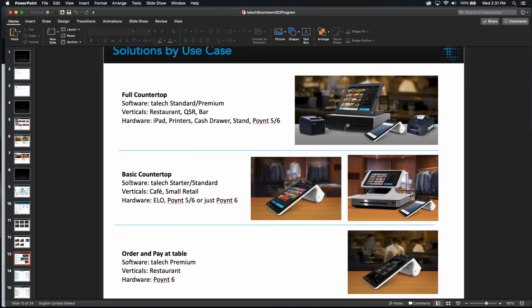So let's jump into the hardware. This is where it gets a tiny bit tricky, but once you get the hang of it, it's pretty easy to understand. We are, first off, hardware agnostic. We support multiple types of hardware, and there is a hardware list on our homepage, which I'll show you here in a second. But for the partnership that we have with Boomtown, obviously you guys love the Poynt device. We encourage that. We're big fans of the Poynt device as well.